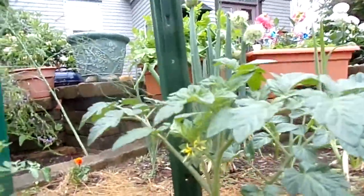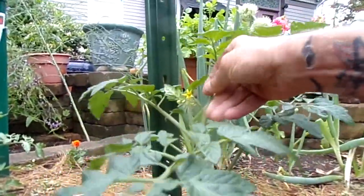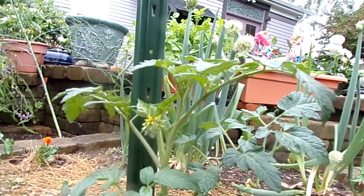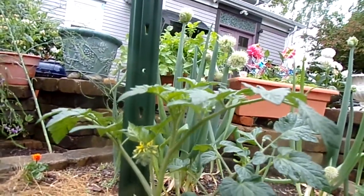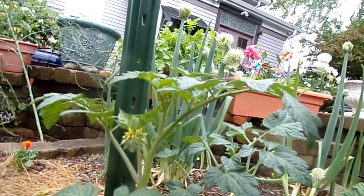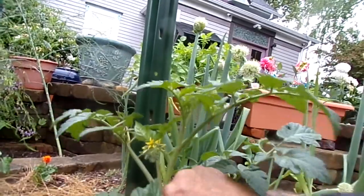Here we've got another variety. I think all of my tomatoes are indeterminate, which means they can grow indefinitely and produce throughout the season. Determinate tomatoes are like a bush variety of tomato. They grow to maybe 3 or 4 feet tall. They have basically one harvest. It's one and done. So those, you don't remove blossoms, you don't remove suckers, you just let them be because they produce fruit once and that's it.